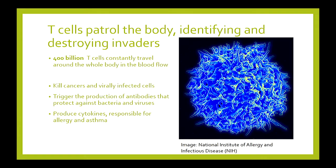So the first thing we have to ask ourselves is, what is one of these T-cell things? T-cells are these little cells, they patrol your body, and there's 400 billion of them, depending on how well or sick you are at any time. They constantly travel around your body in the blood flow, and they have to be able to access every tissue, because they are the immune sentinels of the body. They are looking for anything foreign that might harm you.